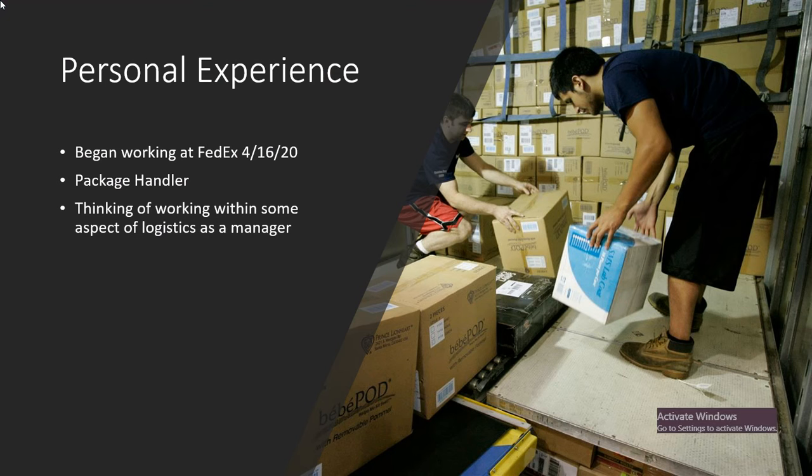So I just want to talk about my personal experience with FedEx and the logistics about it. So I began working at the Syracuse location on April 16th, about a week ago, as a package handler. So I'm responsible for unloading the trucks, putting the packages on the belts, and loading the trucks.